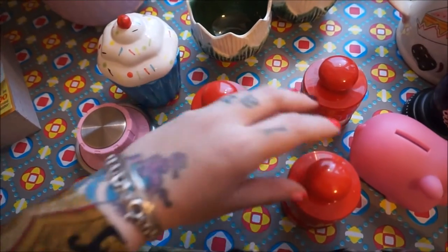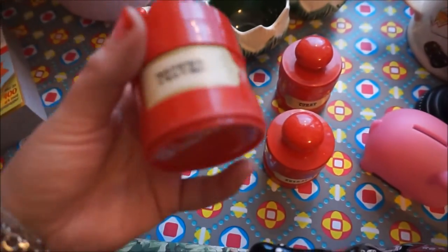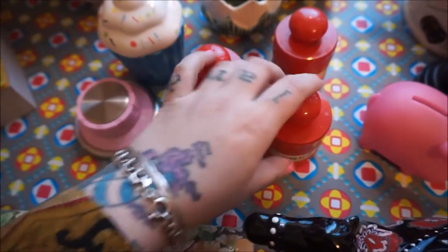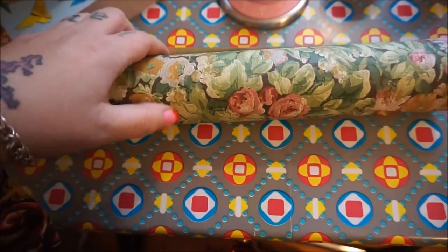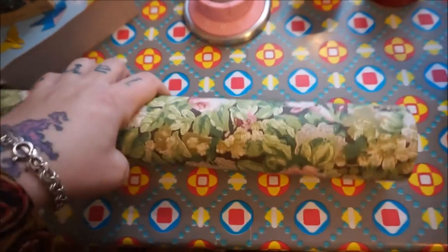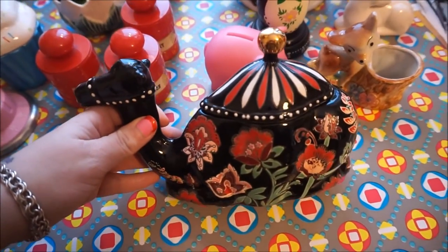I got a bunch of these plastic spice containers as well. I got them off of Etsy. I think there were 10 of them. So I am going to make over my pantry, and then I'll move my spices into these. And this is a piece of vintage wallpaper, and I will use this in my pantry and cover the sides and the back side and the shelves and everything. So it will be very, very, very pretty, I think. This is a new find.